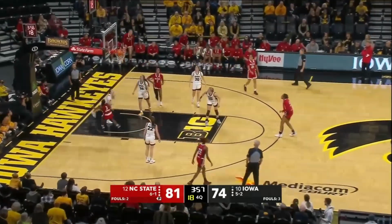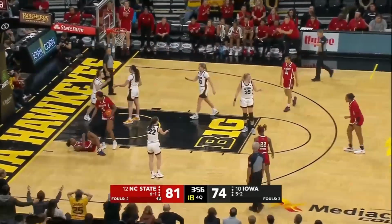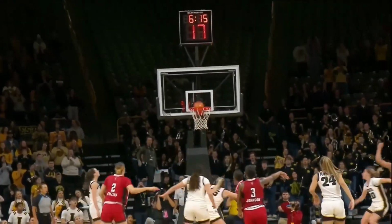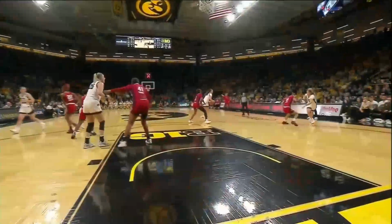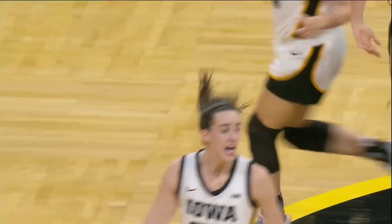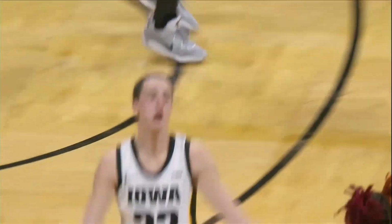Inside four to go. Diamond Johnson driving on Davis and drawing the foul. Diamond Johnson is from Philadelphia, and she has been the answer for the Wolfpack. You can't go underneath her. She's going to knock that down. You like that, Pam? I got that little Iverson action. And then the back door, Kate Martin. And Caitlin Clark is like, come on, let's go.